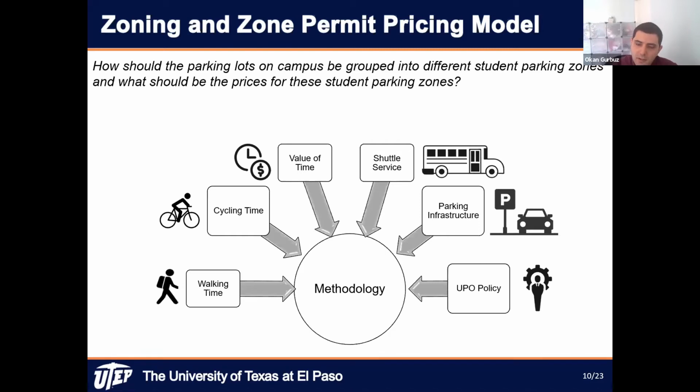So as I mentioned, these two models were developed before the C2 Smart funded projects began. And the first task of our study was to develop the zoning model to distribute the base permit price to different lots. The question for this task was, how should the parking lots on campus be grouped into different student parking zones? And what should be the prices for these student parking zones? And the answer that we developed was the Z2P2 methodology.